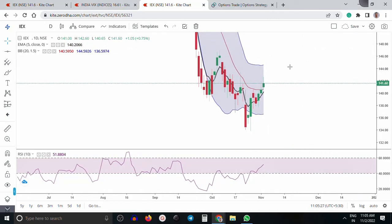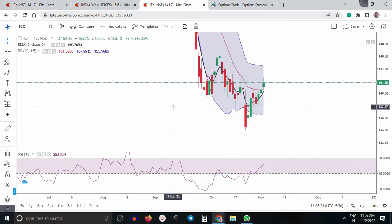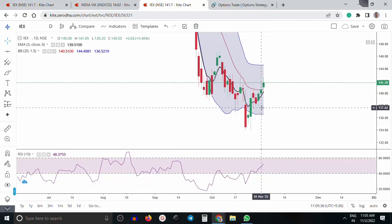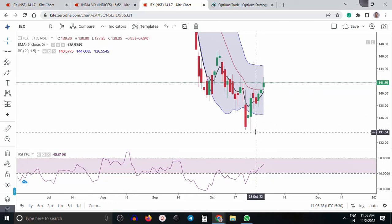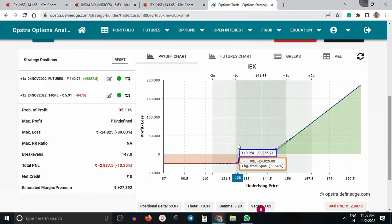My SL will be somewhere here. This candle, 137 or 136, let's say my SL will be there. Basically we follow this SL, but we trail our SL. If price breaks this and goes to 137, here you can see 13,000 will be lost, but we are not allowing a loss of 13,000. We will protect by using Nifty. Very interesting trading strategy.